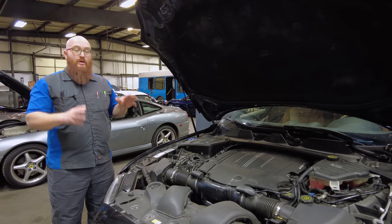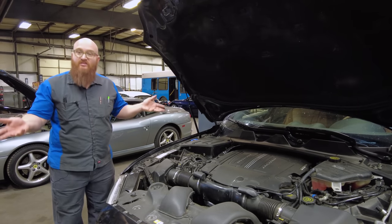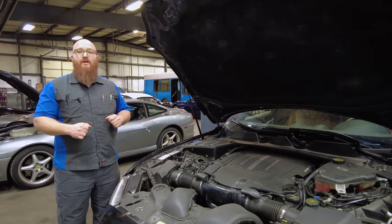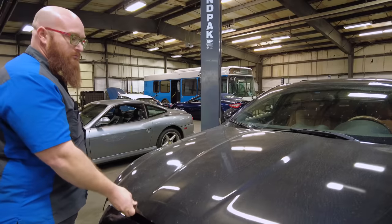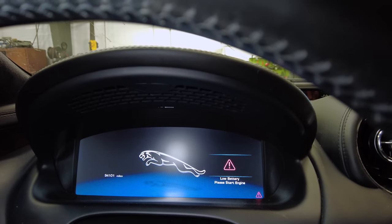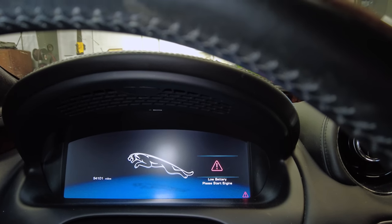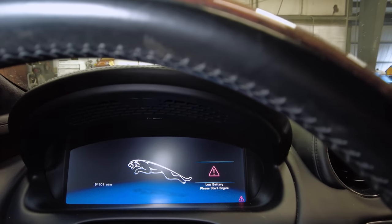But where this car really shines, and it is definitely Jaguar-esque, is the interior. Let's let Mrs. Wizard show you guys inside of there. There we are, ladies and gents. 94,101 miles, and apparently the battery is getting a little low on here. Luckily it's going to turn off in a second when we just close the door.